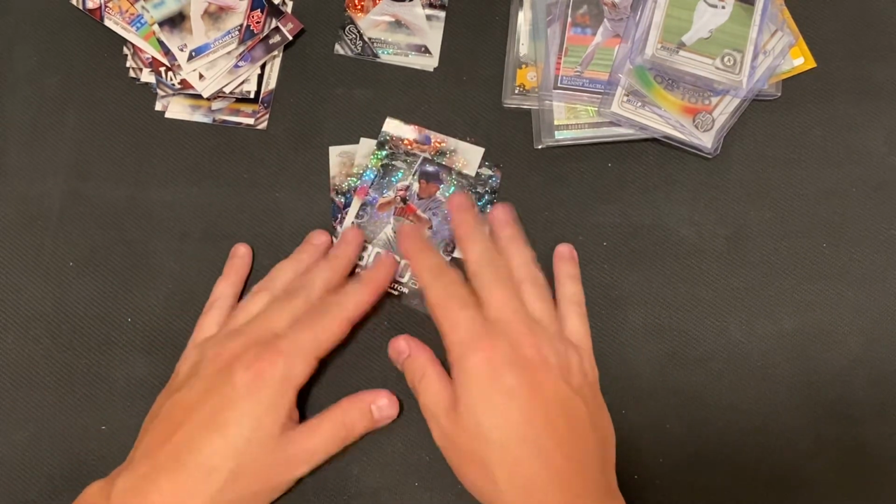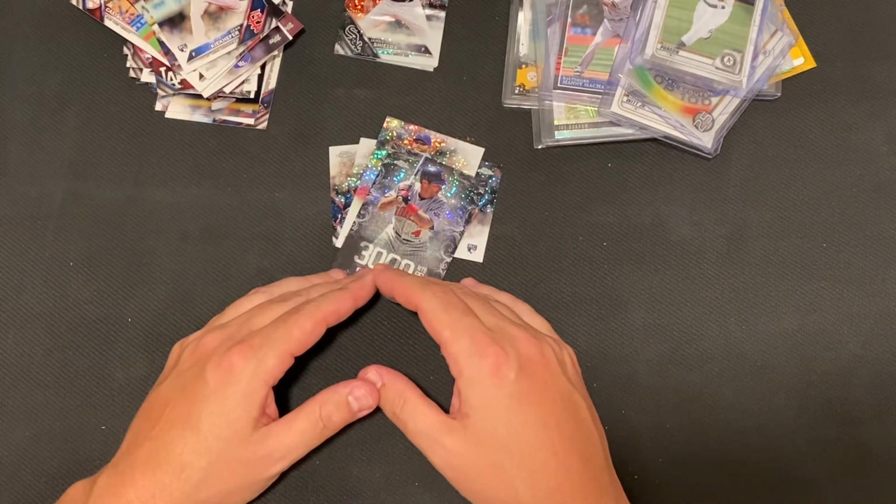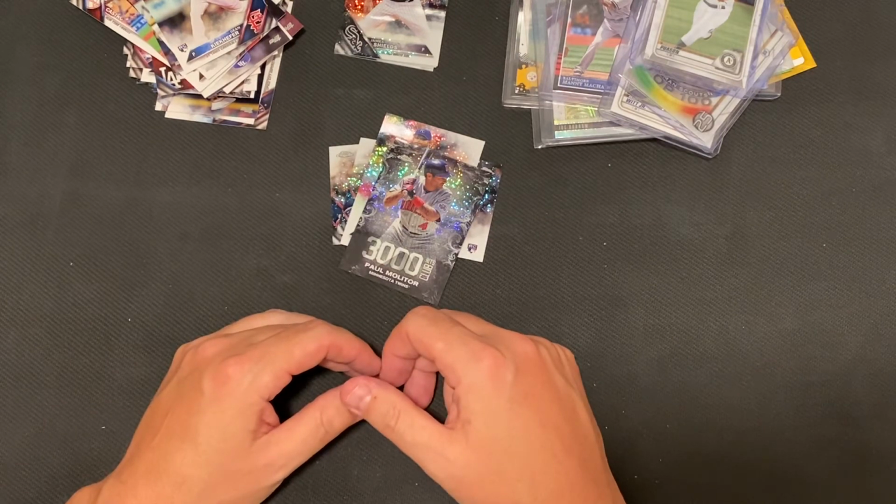So, like I said, five awesome guys to deal with on Instagram. The guys have stuff for sale and razzes and everything like that to participate in.